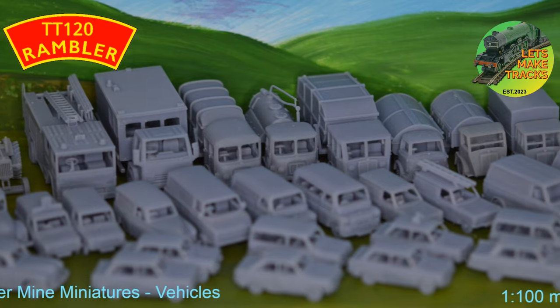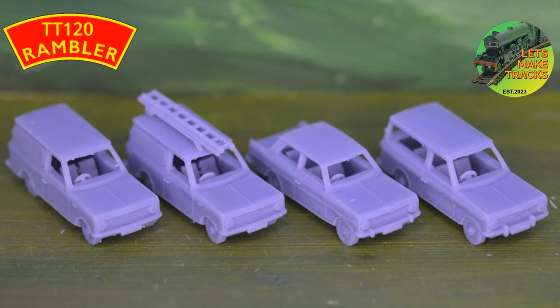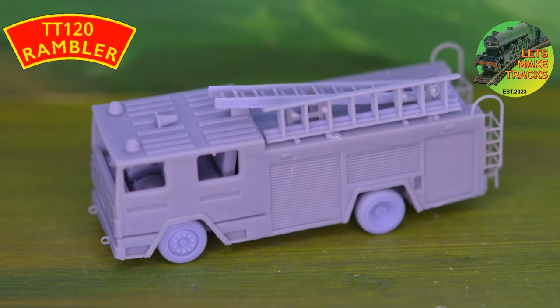And our newest 3D printer to step into the fold is Coppermine Miniatures Vehicles. So this website has a fantastic range of 3D printed vehicles, unpainted obviously, with a range that varies from cars, vans, lorries, tractors, and one vehicle that particularly stood out to me was the Dennis 1984 fire engine.